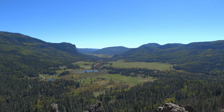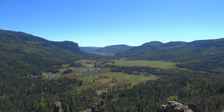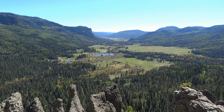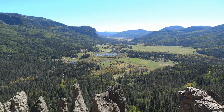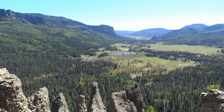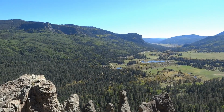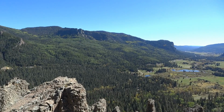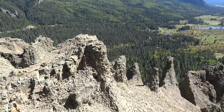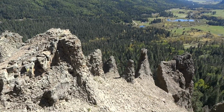This is on the west side of Wolf Creek Pass, coming down, headed westbound towards Durango. And I just thought this was, well, it's a scenic pull-off, so apparently I'm not the only one who thinks it's quite scenic. And then coming over the edge here, there's really cool rock formations.